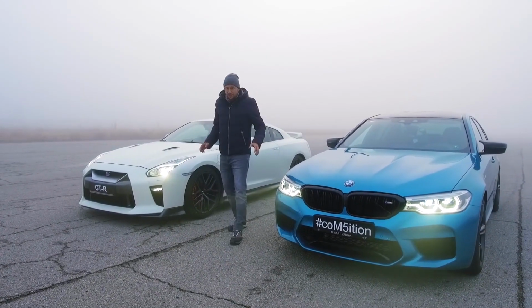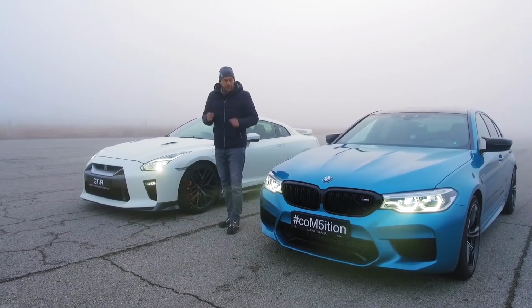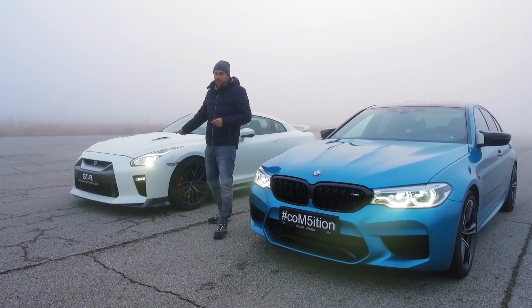Regardless of the drag race results, we're asking you today, which one would you choose? M5 Competition or Nissan GT-R?